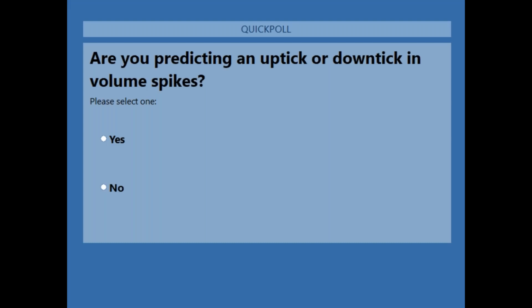Yeah, great. This is the next poll question, guys. Are you predicting an uptick or a downtick in volume spikes? Go ahead and answer that. Yes or no are your options. Just give it a minute or two.